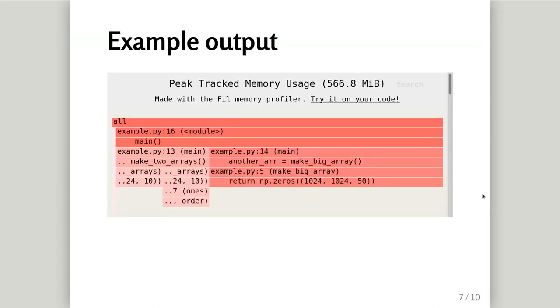And then eventually you get a result, and the result is an interactive graph. So you can see as I move my mouse around, you get different information. It shows you memory usage at the peak, at the high watermark, at the moment in time when your program is using the most memory. So this example program I showed you a couple of slides ago, at peak was using about 570 megabytes of RAM. And what you're seeing here is a flame graph.